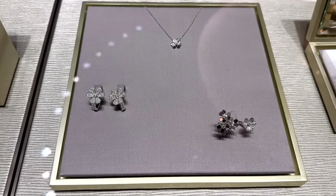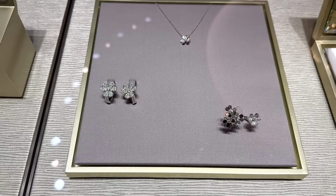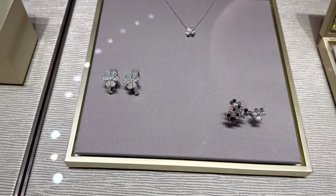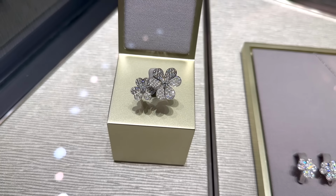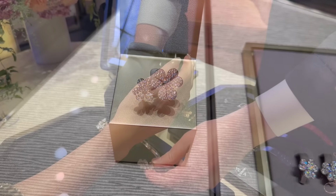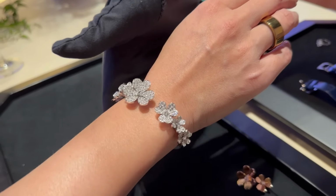These ones I've seen before. So this one here I've considered, not in the white gold, maybe more in the rose gold. And of course, just the stunning in between the finger ring in the full pave diamonds. 7-flower bangle set in 18 karat white gold with diamonds.